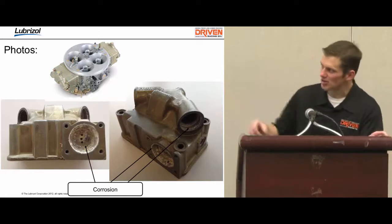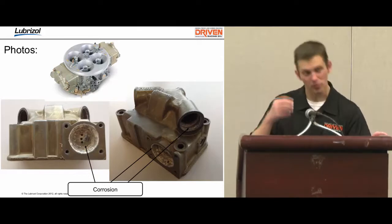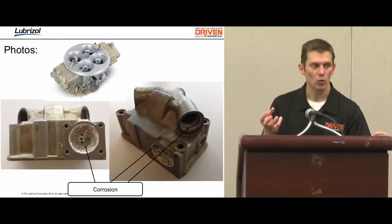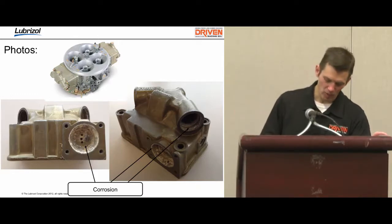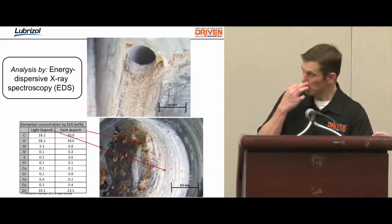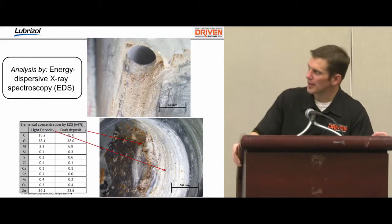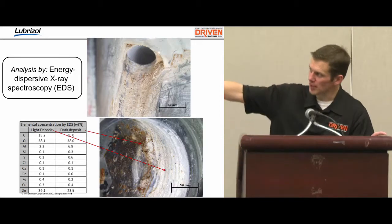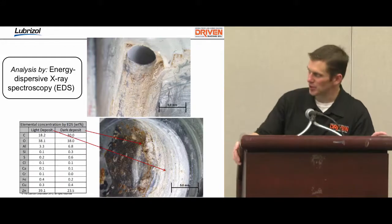So you can see the white deposits and stuff, and they were really curious, okay, what are these deposits? Is this deposit coming from the fuel? Or is this something coming from the material itself? And what we found was when they took the pieces, they used a really high-tech piece of equipment called an EDS, which is an X-ray dispersive spectroscopy. You can actually look and it will tell you the elemental concentration. So it tells you what the atoms are that make up that material.